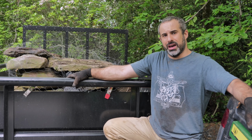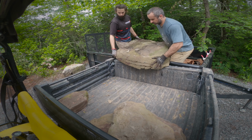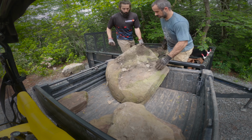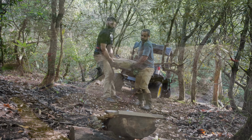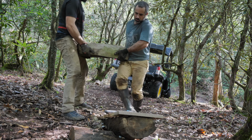He's like, "Yeah." So I got all these janked up, cracked rocks for super cheap, and it turns out that a lot of them are perfect for what we're doing. For this project, the jankier the better.